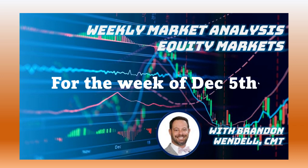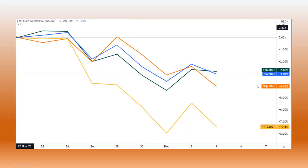So, starting off, we'll take a look at a comparison of the four U.S. equity futures, and you can see that the Russell, since the peak back in November 22nd, has been leading us to the downside quite rapidly. We'll see if that's going to be continuing the case, or if we're going to see the Russell let up a little bit. Following the Russell has been the Nasdaq in orange right there. You can see that's the second strongest move to the downside, down over 4%, followed by the S&P, and the laggard has been the Dow.